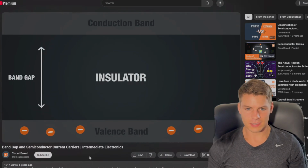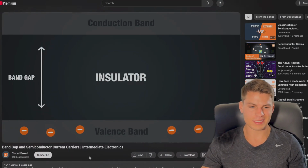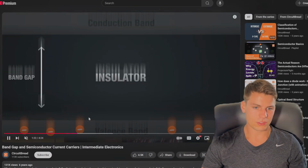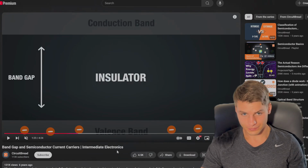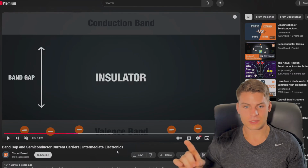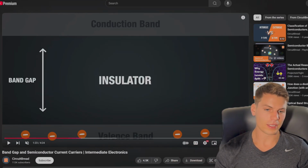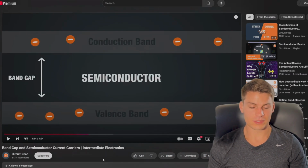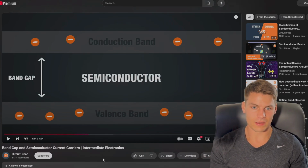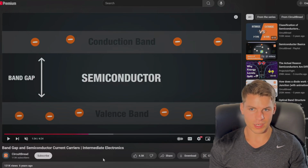But basically, insulators have a large band gap, and that means it takes a lot of electricity. Let me go back to that. It takes a lot of electricity for an insulator to conduct. Basically, the electrons like to stay close to the atom on an insulator. A semiconductor, that band gap, aka the resistance of the material, is much lower, but on a semiconductor, the band gap's wide enough to where you can kind of control whether it's an insulator or a conductor.